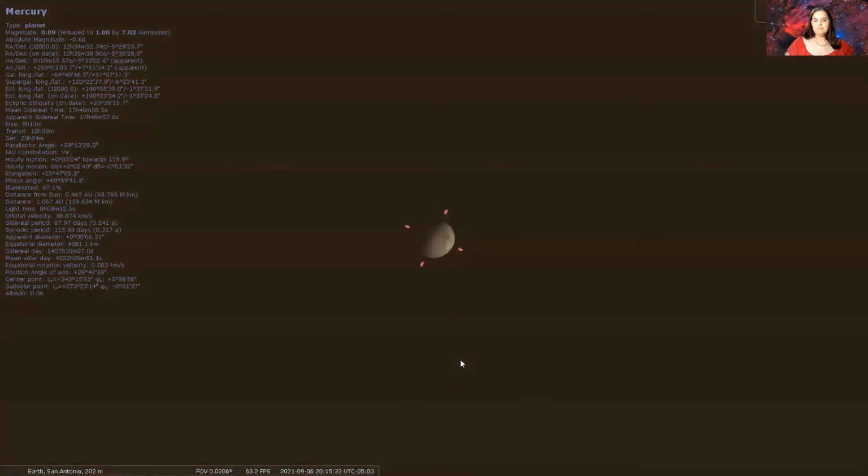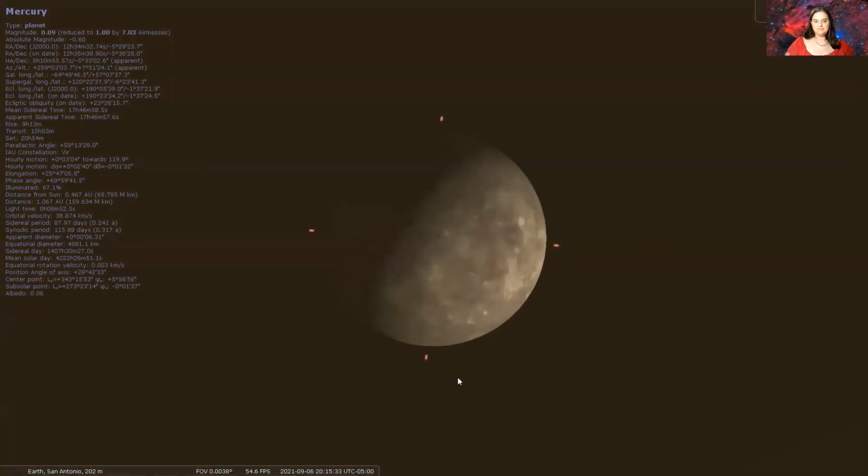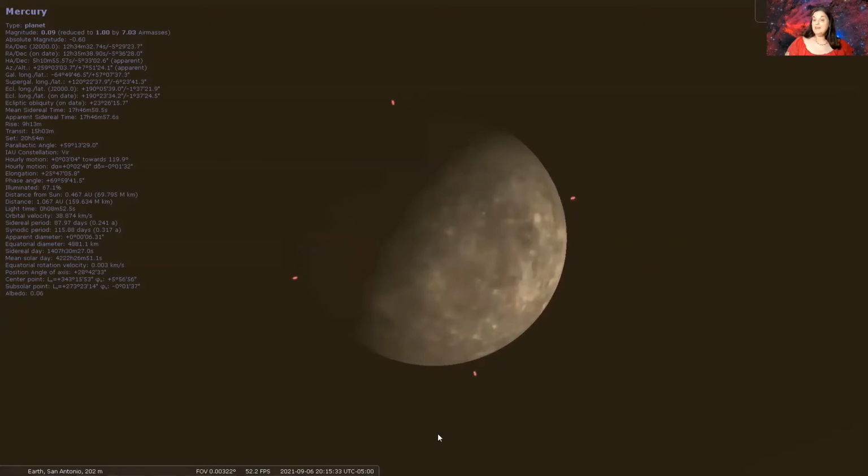So let's check out the planet Mercury. Now, Mercury is the closest planet to the sun. Even though sometimes people think Mercury is technically the hottest planet because it's so close to the sun, that's actually not true. Mercury is the second hottest planet. The title of hottest planet goes to Venus, and we'll talk about her in just a couple of minutes.